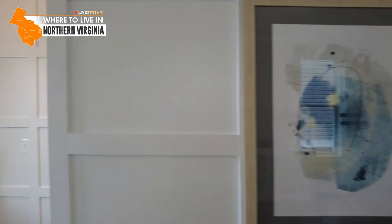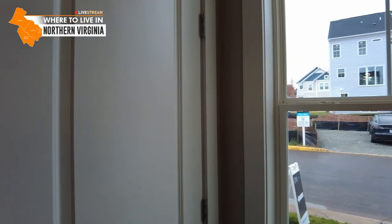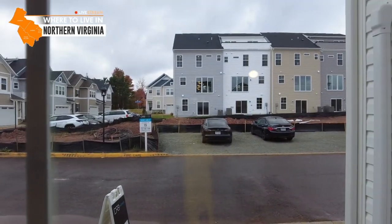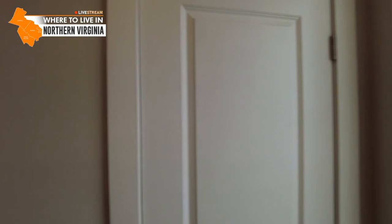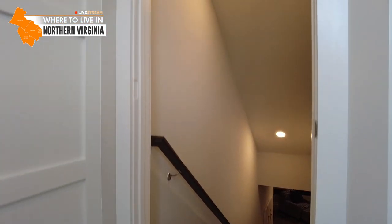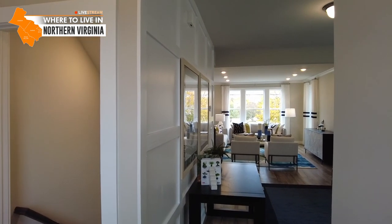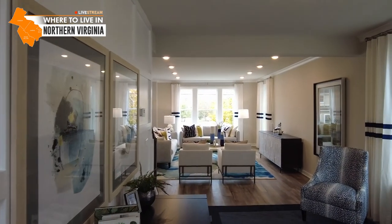So let's go to our left first. So we have our coat closet for this main living area, right? Love the windows. The window placement in this unit is going to be a little bit different than what we've seen on other videos. And then we have the stairs to the basement. I also like the fact that the stairs are kind of away from the living space, so it kind of opens up this entire space for you just to entertain.